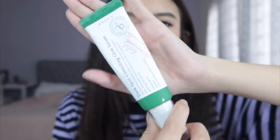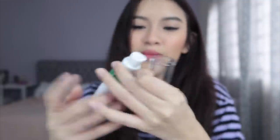She says she uses this as a moisturizer. I really like the packaging. I really like the pump thing because I feel like I have a lot of dark spots on my skin. Not spots, but dark areas. I'm not even gonna point it out because I'm insecure. If you want your skin to glow, this is it.